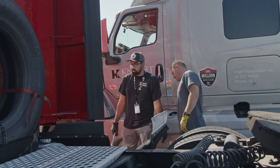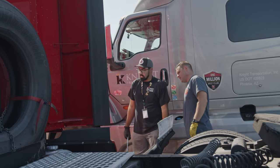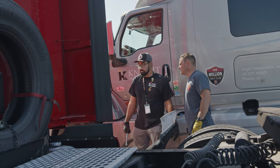You want to look at pretty much everything you can on the truck before you go. The last thing you want to do is break down. Take the time now to do a proper pre-trip, because being on the side of the road isn't fun, trust me.